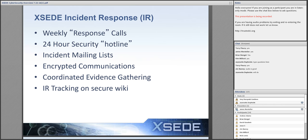One of the things I'd mentioned is our incident response team. We have weekly response calls. These are on Mondays at 3 p.m. Eastern. We have a 24-hour security hotline that any service provider can initiate should they need to. We have incident mailing lists. I mentioned the encrypted communications.